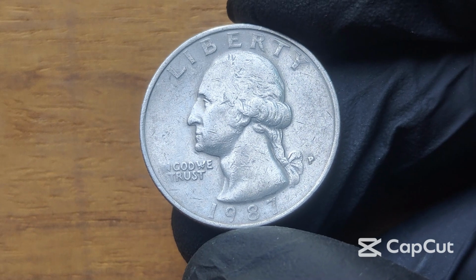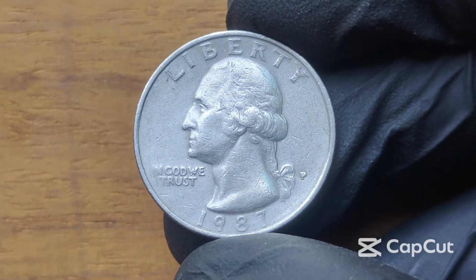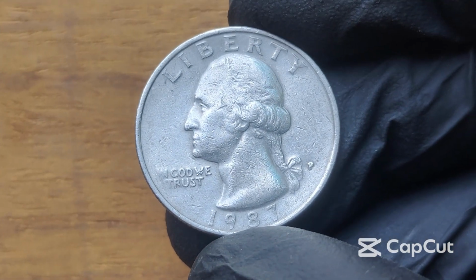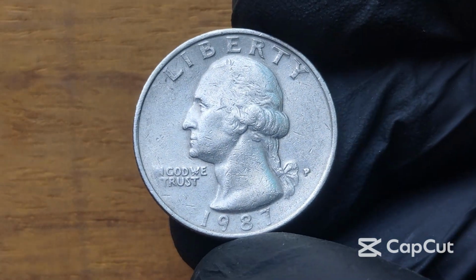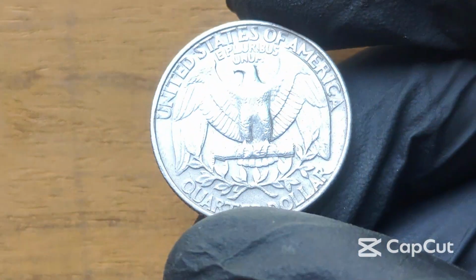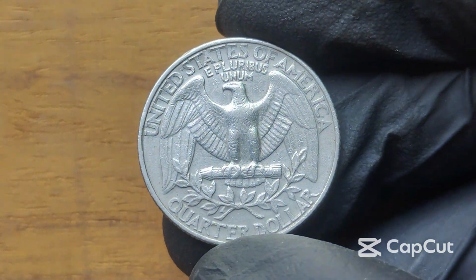Okay, now let's get practical. You've got a few 1987 quarters lying around? Here's what to do. Look for the P Mint mark right next to Washington's ponytail. Is the coin misaligned? Is the image doubled or off-center? Any scratches or wear? Or is it shiny and sharp like it was just made? If you find anything unusual or pristine, do not clean it, that can ruin the value. Instead, send it to a professional grading service like PCGS or NGC for evaluation.